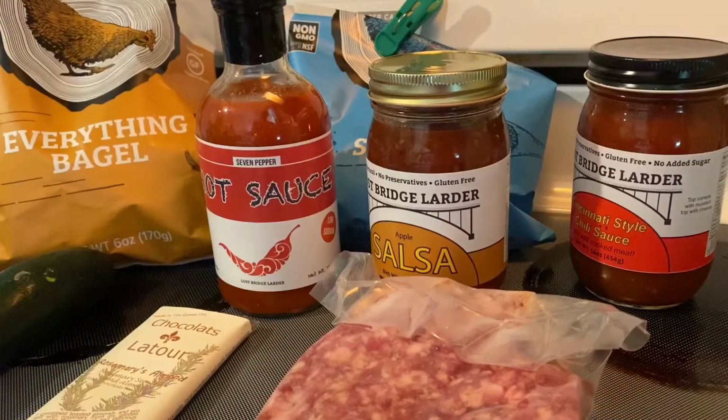So yesterday we went to this little farm market and got a couple things, so I figured I would do a quick little haul for you guys, and then we picked up dinner afterwards. I'm going to show you what I got to eat.